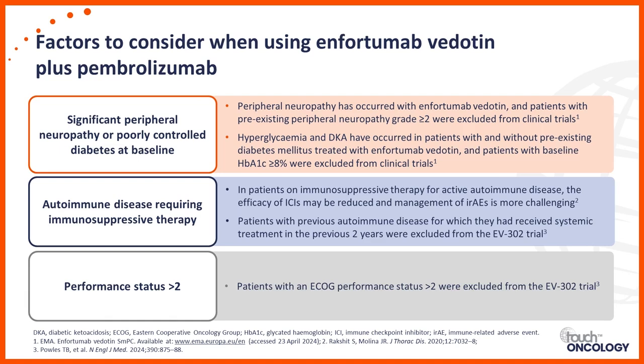I think inevitably there are some absolute contraindications for pembrolizumab. Active autoimmune disease requiring anti-inflammatory therapy, immune suppressive therapy. So I think there are pembrolizumab contraindications. There are the general performance status issues, so multiple comorbidities, performance status 3. Those patients may not be fit enough as well. So those are the general considerations.